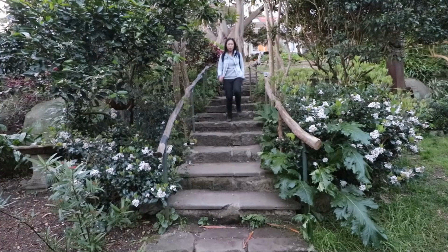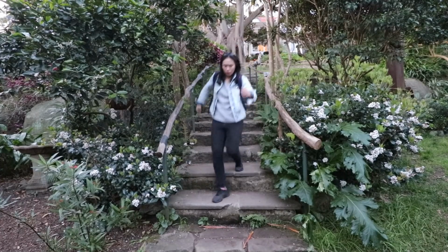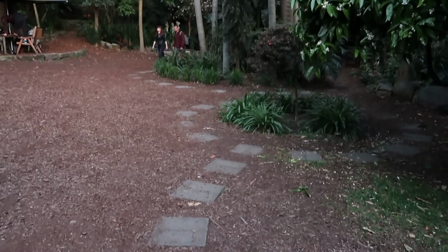Alright, this is the secret garden that I was talking about. We will go down and explore everything, and yeah, we made it before the sun went down and we're here. When I used to work in North Sydney, I would come here for lunch sometimes because it was just a nice little kind of getaway. So yeah, check it out if you have time. I personally really like it, but it's getting late, so we'll probably head off.